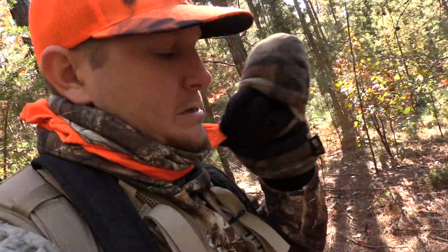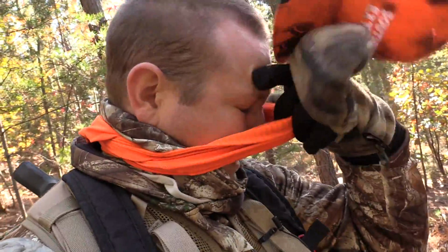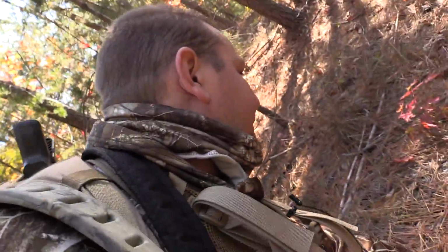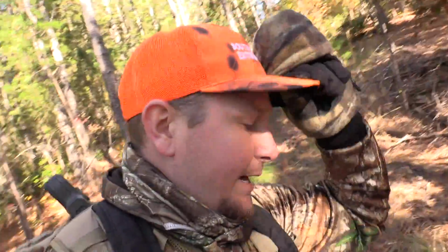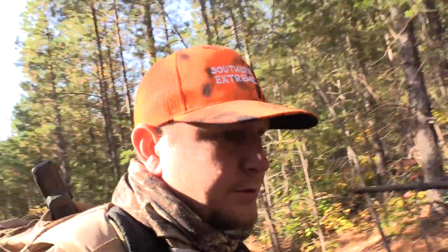I'm gonna take my orange buff thing off, and I'm gonna lay it right there, so that way we can come back, we can find that blood pretty easy. But I'm gonna go pick Dad up, and then see if we can get this deer loaded up or found. We'll need to find him first.